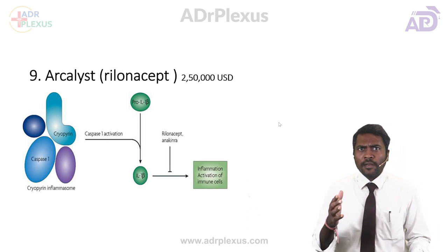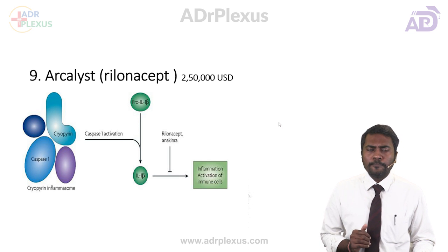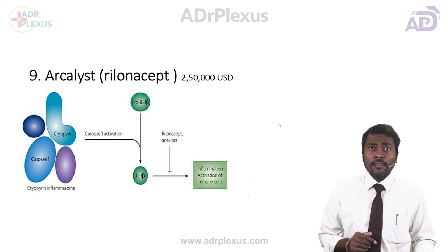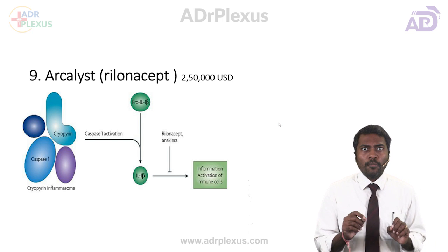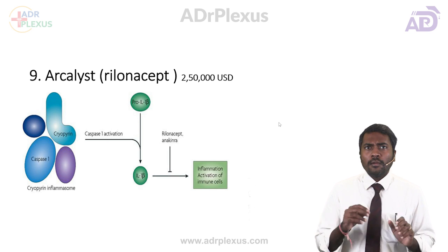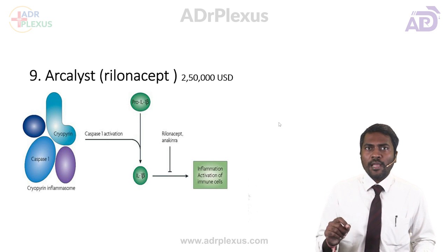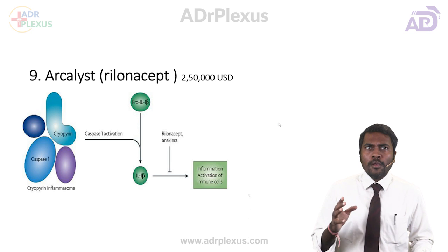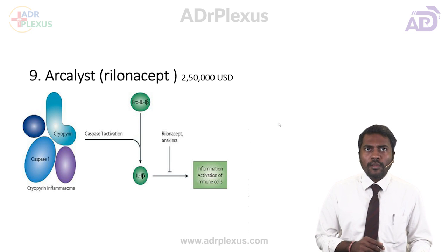Another drug which also can intercept interleukin-1 beta action is anakinra. And more important, there is another monoclonal antibody which is used for the treatment of CAPS, that is cryopyrin associated periodic syndrome, and that mAb is canakinumab. Okay, it is canakinumab. So this is the world's number 9 costliest drug.